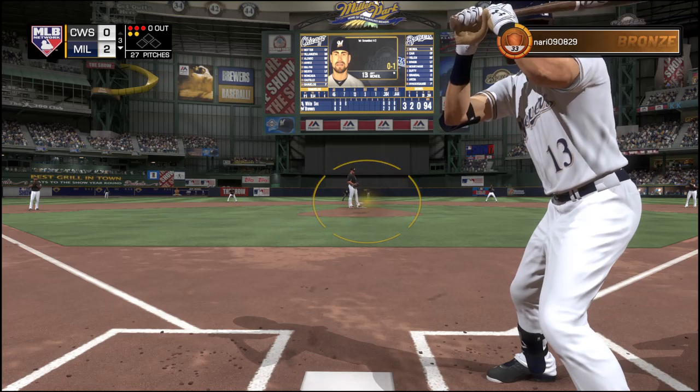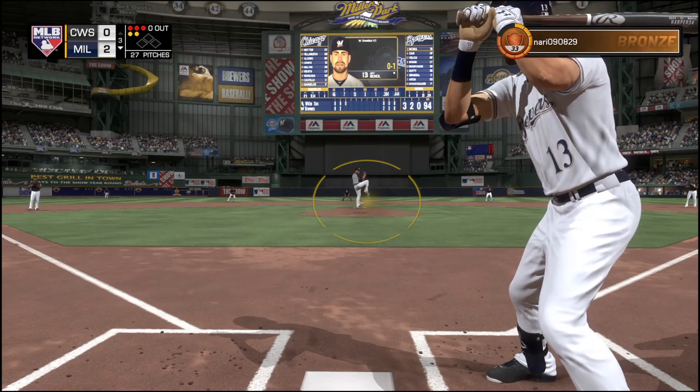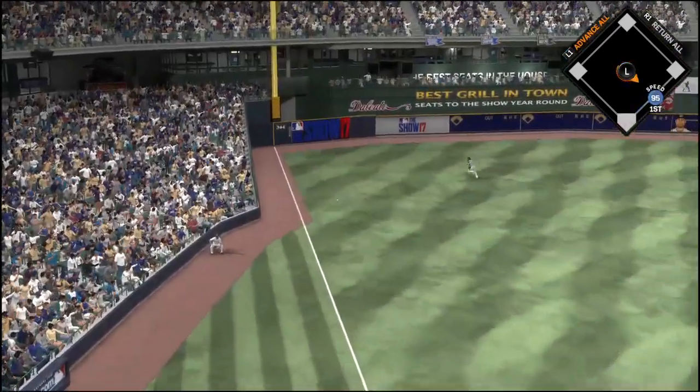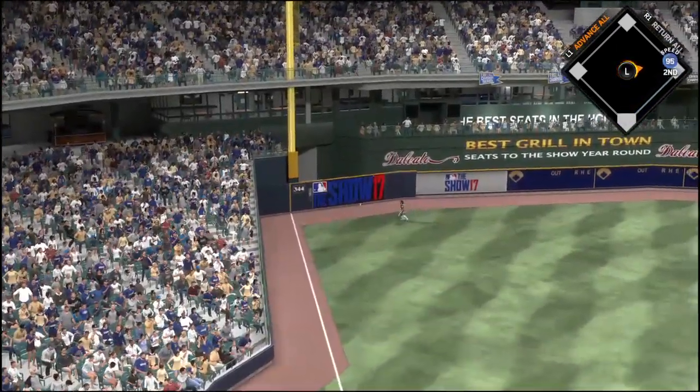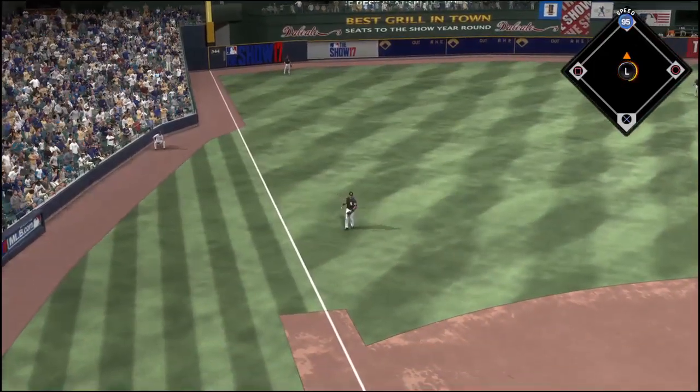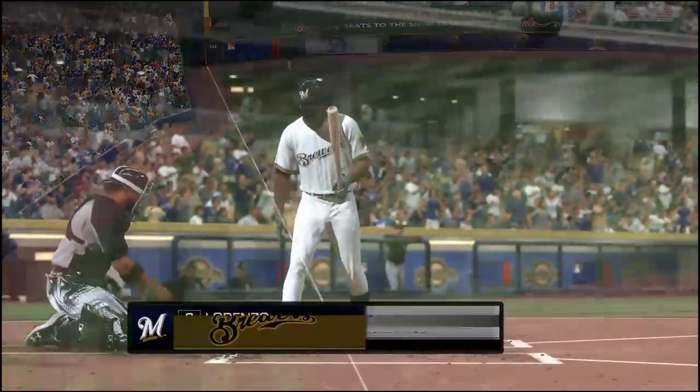They start him off with the slider to get the strike, and then they bust him in with a fastball. I don't know what he's thinking up there, but they really are messing with his mind right now. And this will make its way to the 3:44 marker. And he's going to get to second now with nobody out.